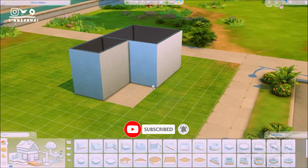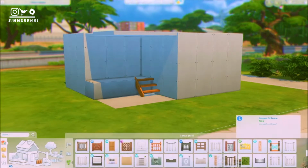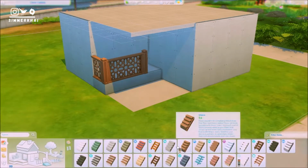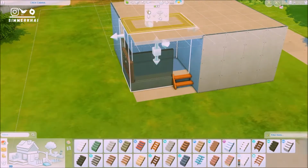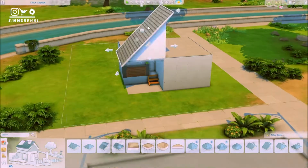And in today's video, we are going to be doing the build for the second part of the collab that I have been participating in, hosted by SimmerKhai, which is the Suburbia collab. Basically this collab is filling up the worlds of Willow Creek and also Newcrest. I believe I have published a video on the Newcrest lot, but for this one we are building in Willow Creek, which is the other lot that I chose for this collab.